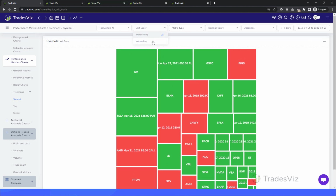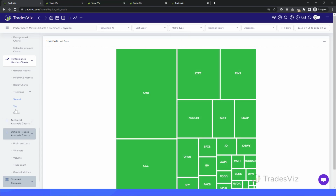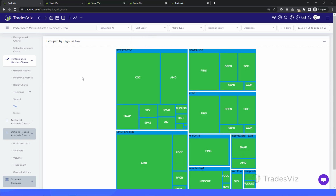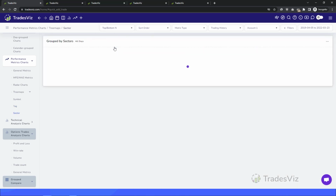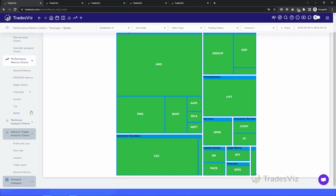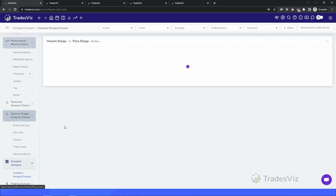For example, you have a symbol tree map where you can get a visualization of the top and bottom trades in terms of P&L, volume, or number of trades. You have tag tree maps where you can look at the P&L of your trades visualized in a very different way. You have sector-wise P&L, right? So instead of just looking at your trades in a tabular column, you can view your trades in a tree map based view.